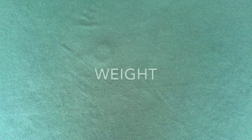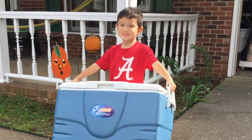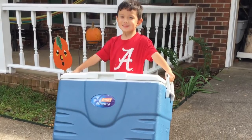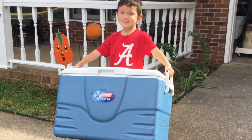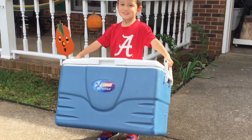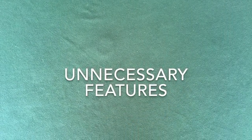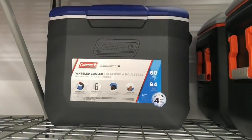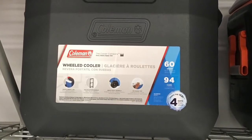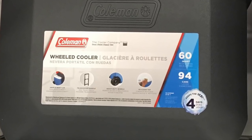Your cooler should be light enough to pick up and place in the back of your car, even when filled with food and ice. Traditional coolers typically weigh less than 10 pounds, but high-performance coolers typically weigh 25 to 35 pounds. And finally, you should avoid coolers with wheels and handles because these extras require extra packing space and make it difficult to open your cooler when it's inside your car.